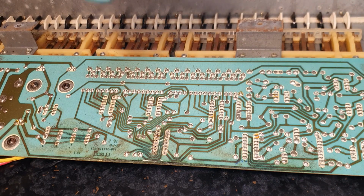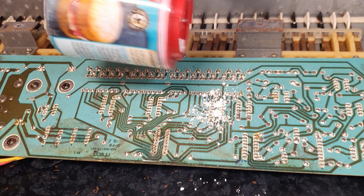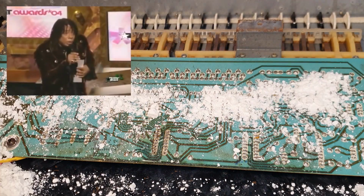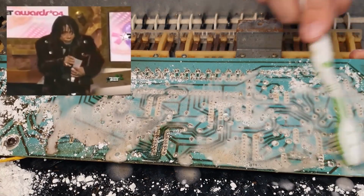Let's try cleaning it with some baking soda.